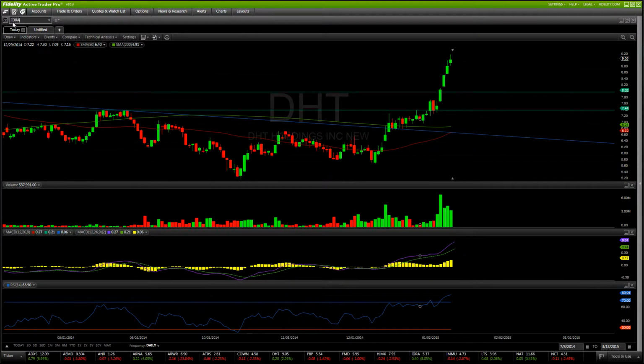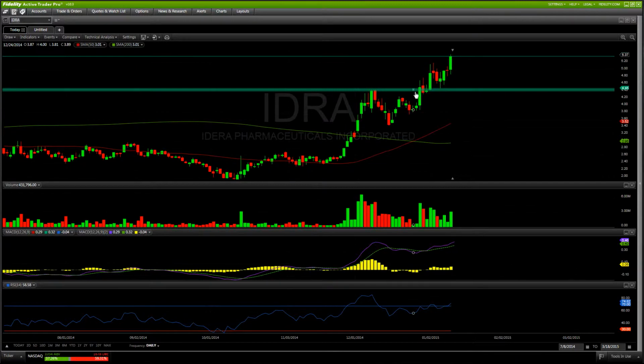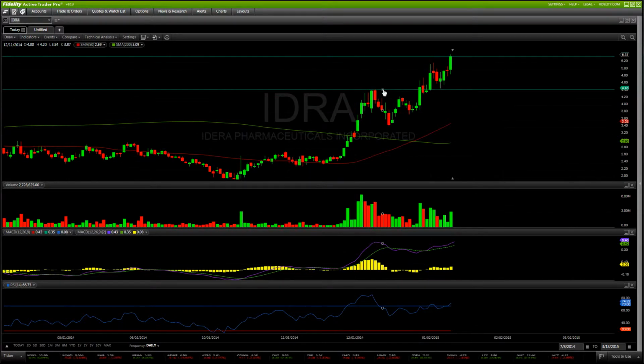Next one I want to touch base on, IDRA. This one here, unfortunately, I was a little bit late on the call. Right here, ideally would have been the break and buy that you wanted to get on the breakout above 445-ish. Unfortunately, we missed that and had a nice big rip, but shortly after had a decent pullback. And on the low of day here, the low was 448, so you could have gotten in probably around 450, 455, somewhere in that range.